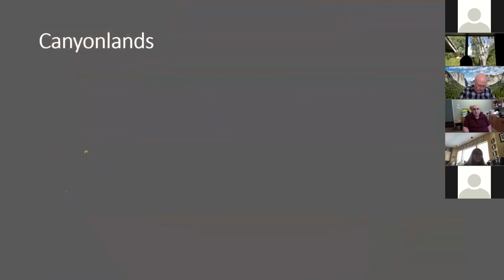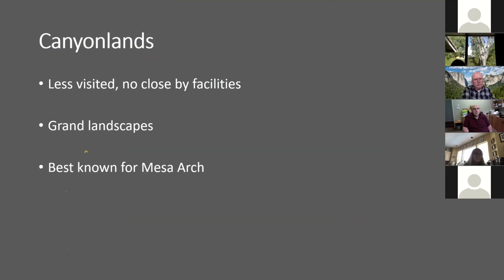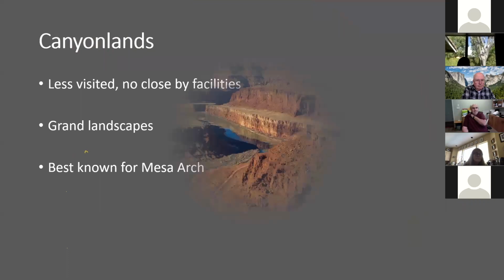Okay. Canyonlands. Less visited, doesn't really have any facilities. It's kind of in the middle of nowhere. It's more known for either grand landscapes or Mesa Arch, one of the granddaddies of all outdoor landscape photographs. So I have a couple of pictures from Canyonlands.